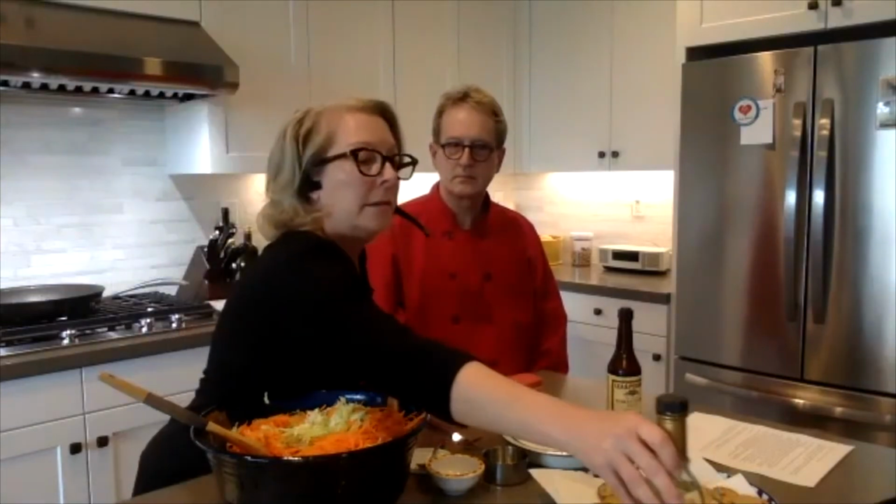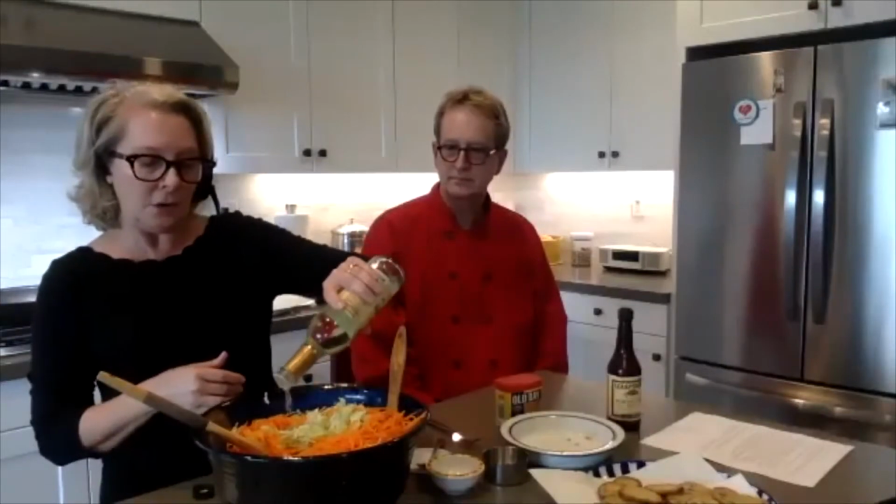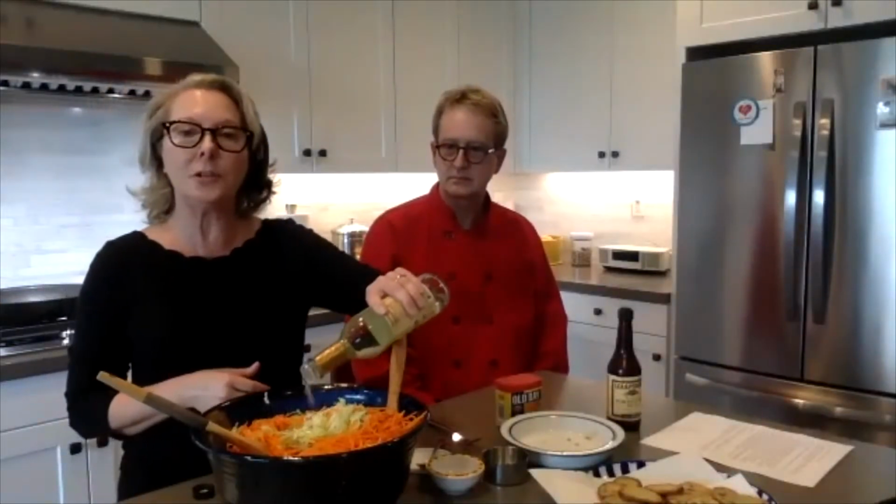Sometimes I make an Asian version of this, so I put a few drops of sesame oil to give it that aroma, and I use rice vinegar. But the classic that I am going to show you here is, and I'm not even measuring this, just white wine vinegar. And you need quite a lot of this, because what you're really doing is pickling. You're making a quick pickle.